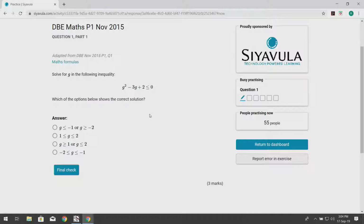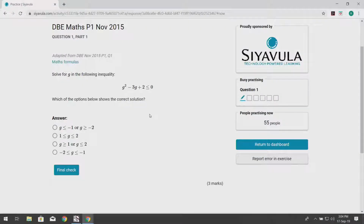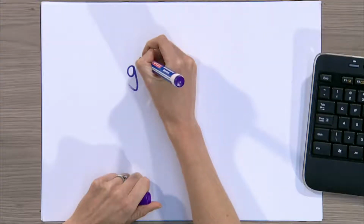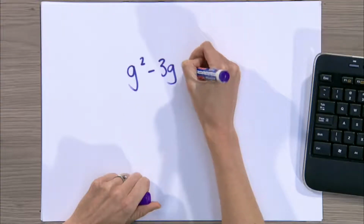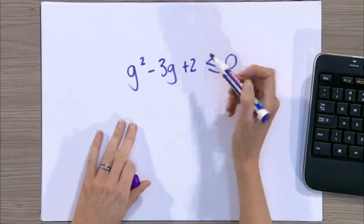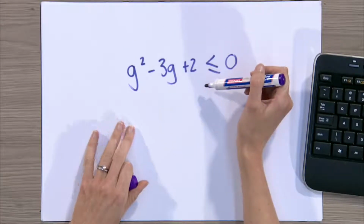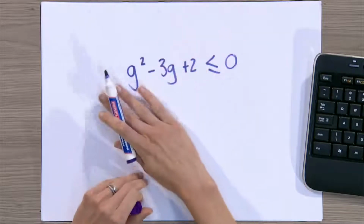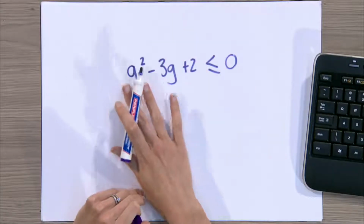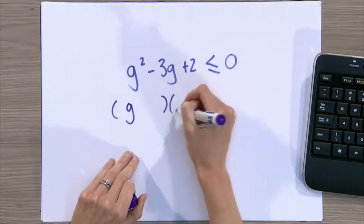So hopefully you guys can recognize this, because we've done our revision on algebra and equations before starting the exam prep. So we need to solve for g in the inequality, g squared minus 3g plus 2 is less than or equal to 0. Okay, so hopefully because we have done our revision, we know that this is a quadratic inequality, so the first step is to get it into standard form, which it already is. Every algebra on the left, number on the right, and then we need to factorize. So we're going to have our 2 brackets.